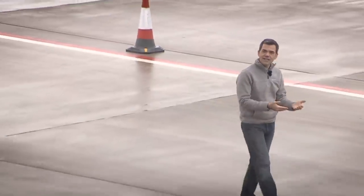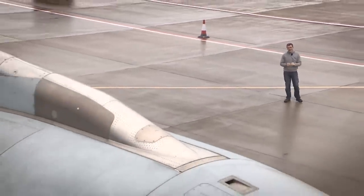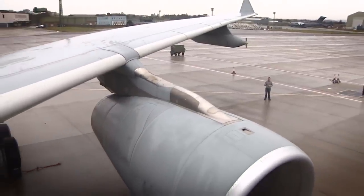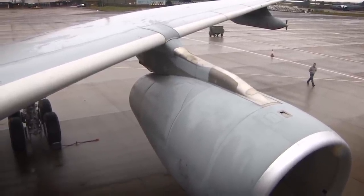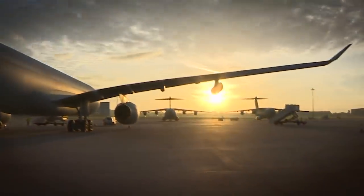At any given moment, there could be dozens of RAF aircraft in the skies. There could be Hercules transporting armoured vehicles to exercise in Germany, or Tornadoes on operations over Iraq. And at any given moment, they could need to refuel in the air. And when that happens, it's the crew of the Voyager who take to the skies to fulfil one of their key roles, air-to-air refueling. It's dawn at RAF Brize Norton.